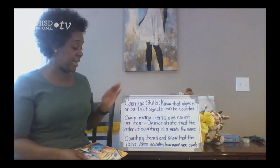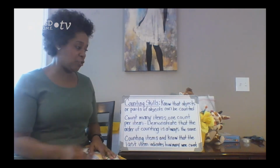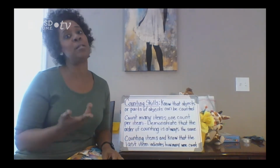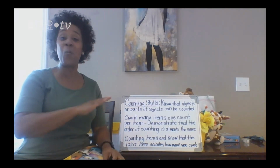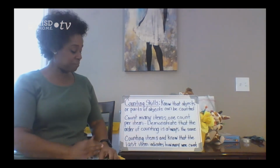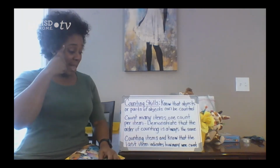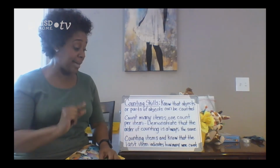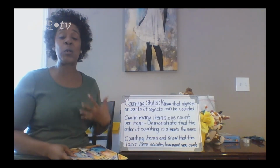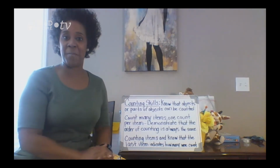My next objective says counting many objects, one count per item, and demonstrating that the order of counting is always the same. We're going to always start with number one when we're counting. So no matter when we start or where we start, we're going to always start with number one. And our last objective says counting objects and knowing that the last item that we count indicates how many were counted. So we are going to do more counting today. And we're going to find out whatever we count is how many we've counted.